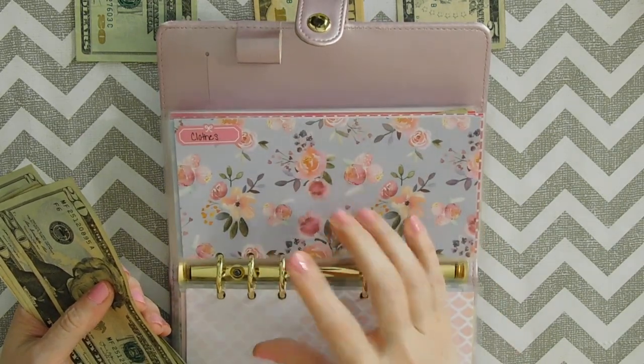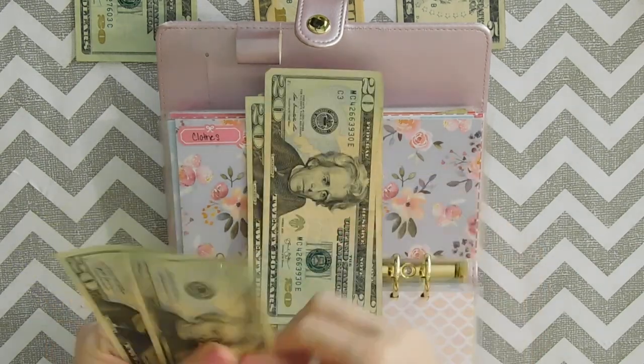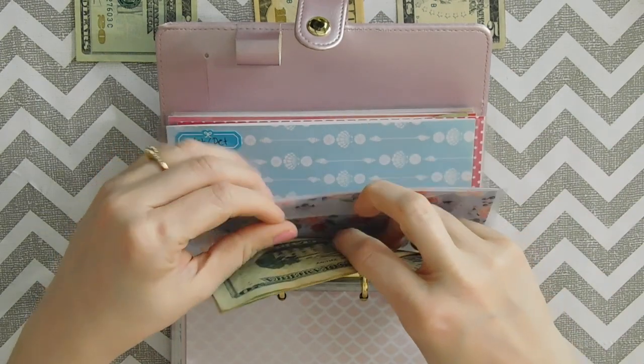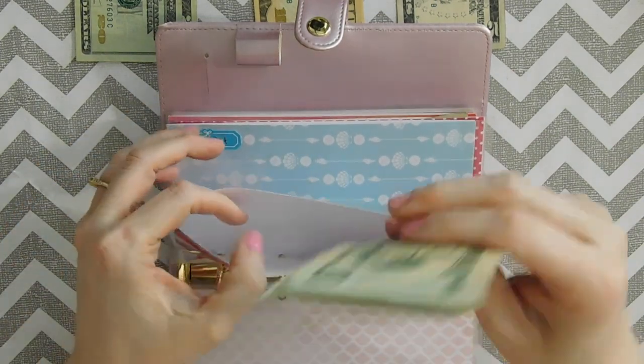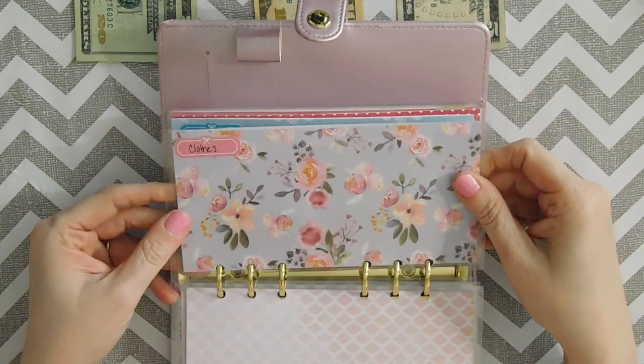And so, yeah. I've got 20, 40, 60, 80, 20, 40. I'm hoping by the time I'm going to need to go clothes shopping that I have plenty of money saved and then can do that.